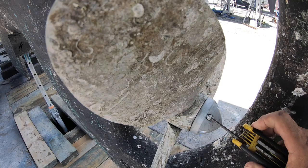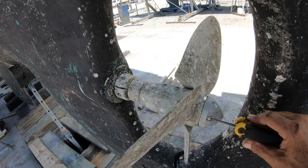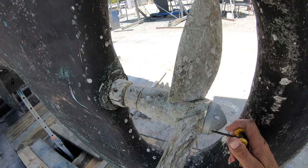This boat's been pretty good for electrolysis. It stays in a marina all the time. We have no problem with electrolysis at all. The blades, they're not damaged at all. These anodes take a long time to erode. And that's it. Now I'm going to grease the prop.